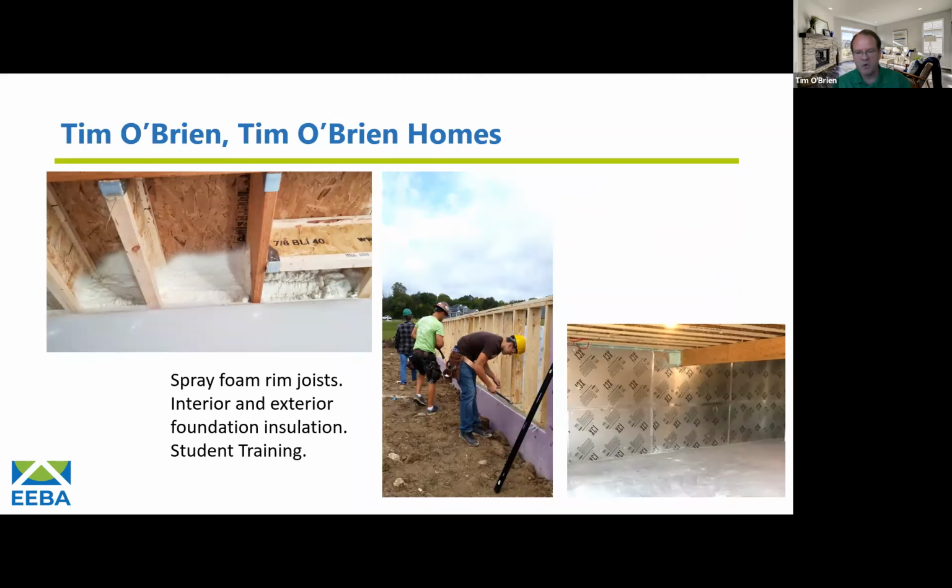We have a trades program now with 3 high schools. One we've been with for about 10 years, and this particular one in New Berlin is our 3rd year. The kids got to be involved in building this zero energy ready home, which was a great experience for them. On this particular one, we had about 12 kids building this home side by side with our trade partners. I think the key is how we get our younger potential labor force to embrace energy efficiency and green home building. That's an introduction to our company, and I'll keep this moving.